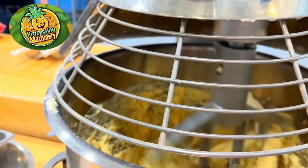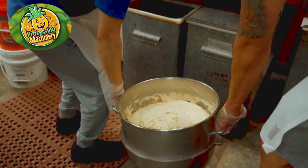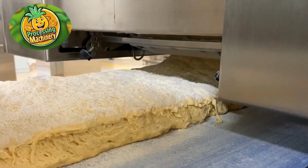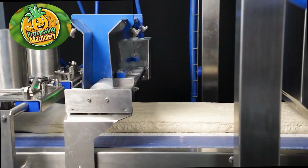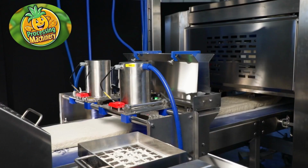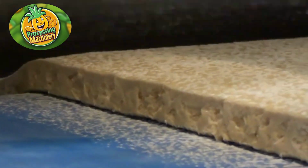The industrial-scale donut production process begins by combining the basic ingredients, including flour, water, sugar, baking powder, eggs, and other essential components, using a specialized spiral automated mixer. This ensures a thorough and consistent blending of the dough.